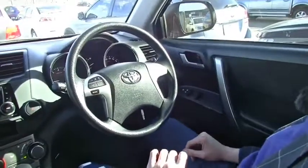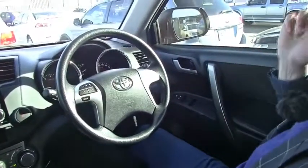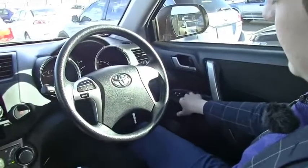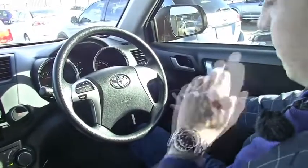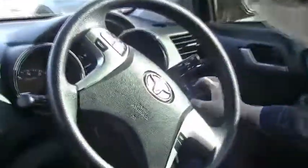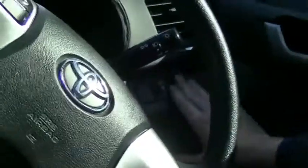Into the interior now of our 2012 Kluger, and just as well as outside, it presents just stunning. Start on it right here, we do have our nice power window controls, as well as our auto lock button and our window lock button as well. Turn to the right for the camera. Do have our nice dimming of the dash illumination, and then obviously our power wing mirror control as well.